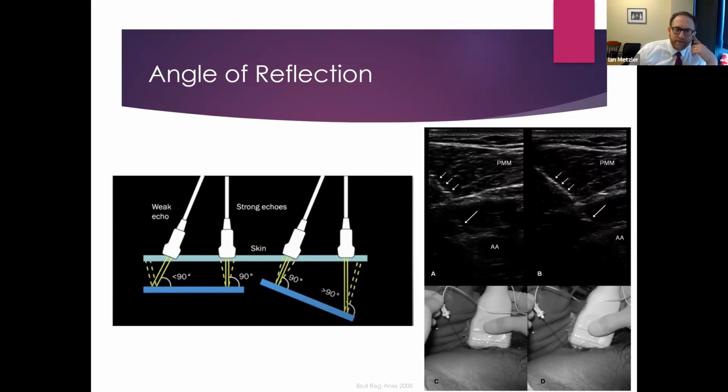So if you're coming in then at an oblique angle with your needle or whatever surface you're looking at, you actually want to tilt or fan your probe in order to recreate that perpendicular angle from the surface of the target to the probe, because if you continue to have your probe pointing directly perpendicular to the skin, you're actually going to lose a lot of the imaging sound waves that are coming back again. And so that's important too when you're thinking about using a biopsy guide. There'll often be different angles that are available to you for that biopsy guide.